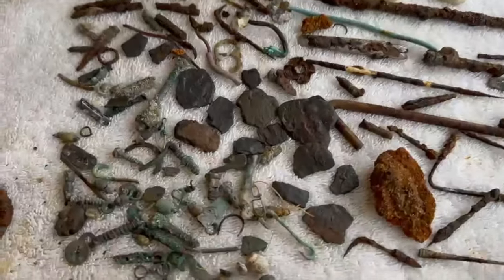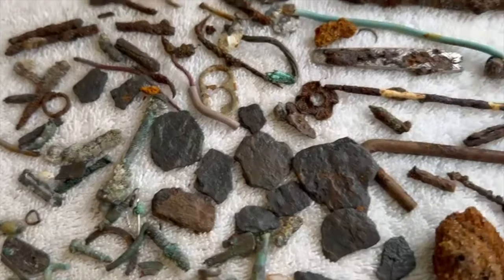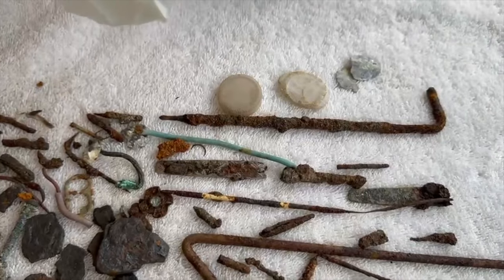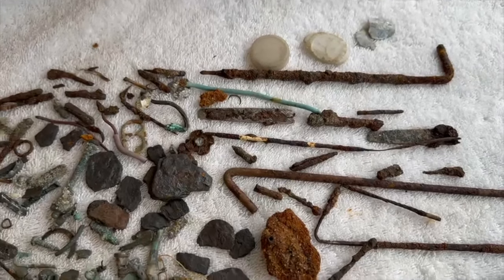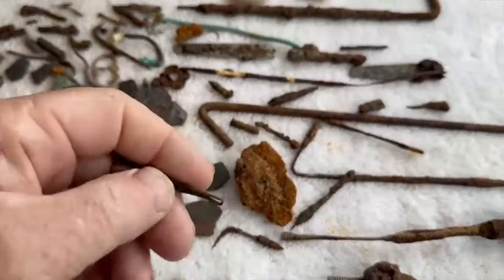All right, I got a lot, and I mean a lot, of little pieces of copper. Look at all that. And then these are flat pieces of iron, and they can sound really good. They'll get a low tone. I got a couple plastic bottle caps, a lot of tent stakes. I got at least a couple bobby pins. Oh, here they are right here.